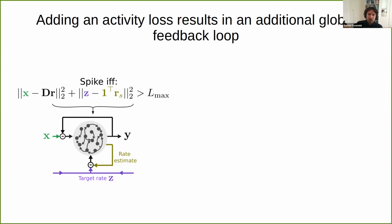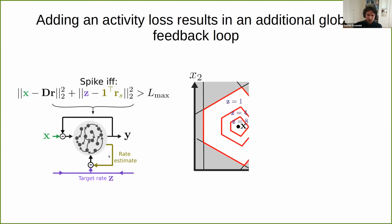And now you have a network that has a feedback loop that's kind of taking the rate estimate and comparing it to a target rate that is now an input into the network. So what you get from this derivation is that you get a network that needs the Z as a target signal, as an input signal. You now get this network. The difference now with before is that the error allowance now depends on what your target rate is.